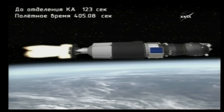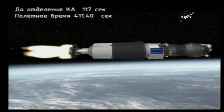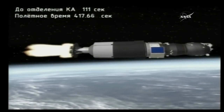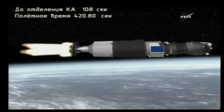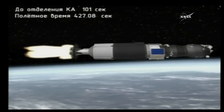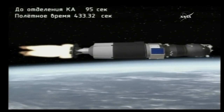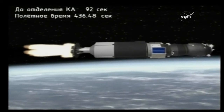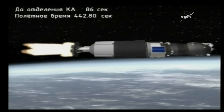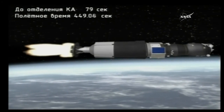The vehicle is stable. The flight is normal. 7 minutes into the flight, 1 minute 45 seconds left in powered flight. Pitch and roll parameters are normal. Third stage thrusters operating normally. Third stage engine reported to be operating normally. Everything in good shape so far. Launch time was right on time at 4:20 and 13 seconds a.m. Central Time.